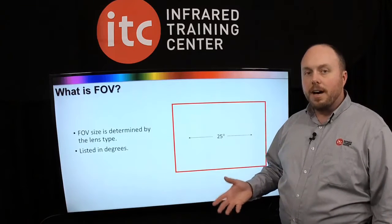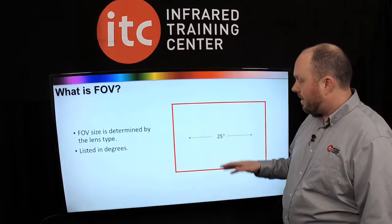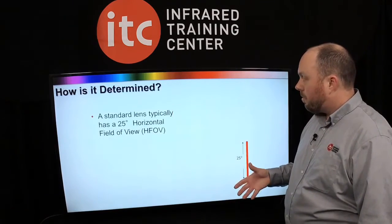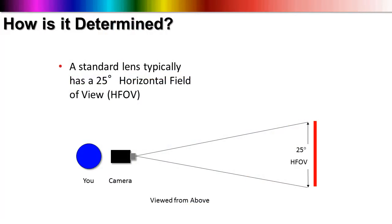The standard lens on most infrared cameras is around 25 degrees or so, and that's the width horizontally that we see here. If we were to look at this from a bird's eye view perspective, that 25 degrees would be 25 degrees across the horizontal. So if you were standing here and had a camera with a standard lens, your field of view would be 25 degrees in size.